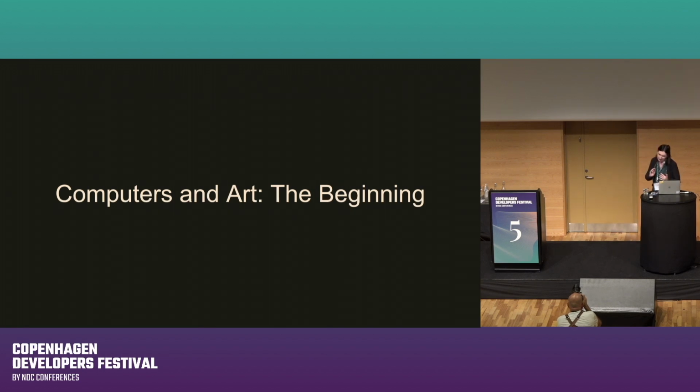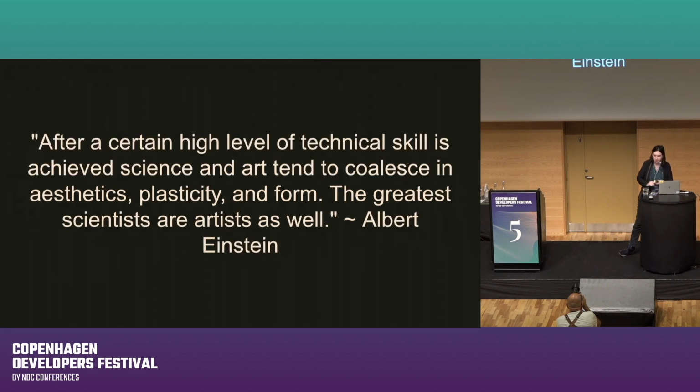But computers do have this innate desire to create things. And throughout history, whenever technology advances, so do new methods of creation.